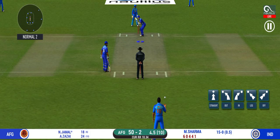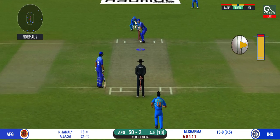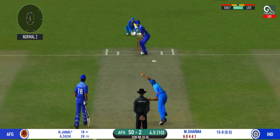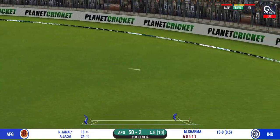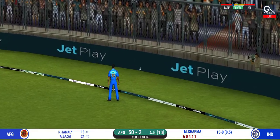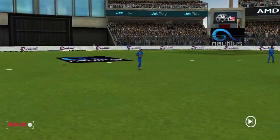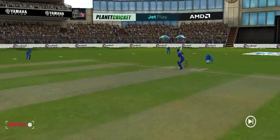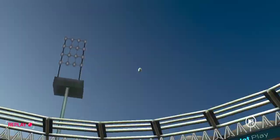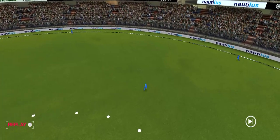He has been ruthless against the fast bowlers in this series. That's four. Didn't time that well, but definitely would be pleased with the result. He is an improved player now. You make a mistake and you pay the price.